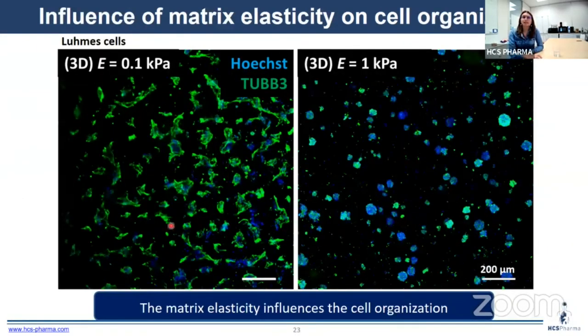As I said, BIOMIMESYS Brain has an elastic modulus of 0.1 kilopascal, like the brain, and the LUHMES cells form a cluster with neurites inside. But if we increase the stiffness of BIOMIMESYS to 1 kilopascal, for example, like in a brain tumor, we can observe that the LUHMES cells form compact spheroids and no more clusters with neurites. The matrix elasticity influences the cell organization.